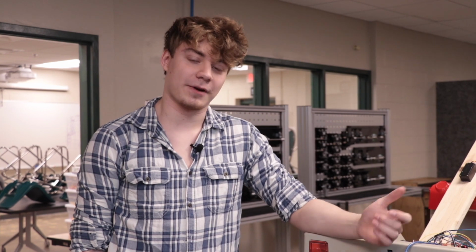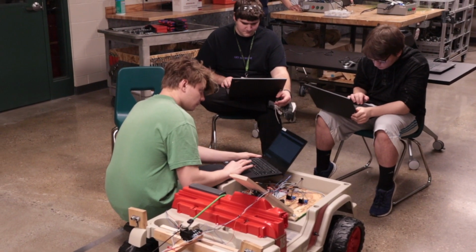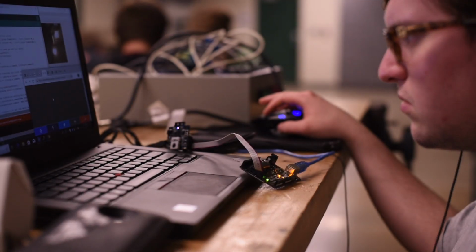I would say mechatronics is incredibly hands-on. We spend so much of our time out here in the shop working on things, whether it be the electrical trainers that we have or the Jeep that's right here, which is where I spend most of my time. Each student always has some hands-on thing to be working on. Nobody just stands around and does nothing.